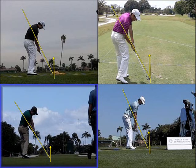Now, we do not know what kind of shot these guys are hitting. These are just video images or footage, so they might be hitting fades or draws, but nonetheless, you can see the plane is very uniform with all of them.